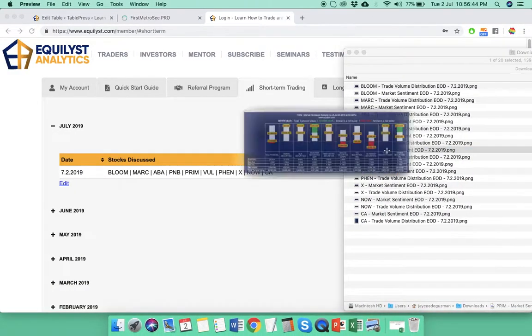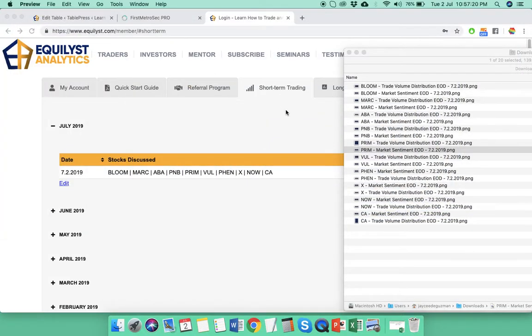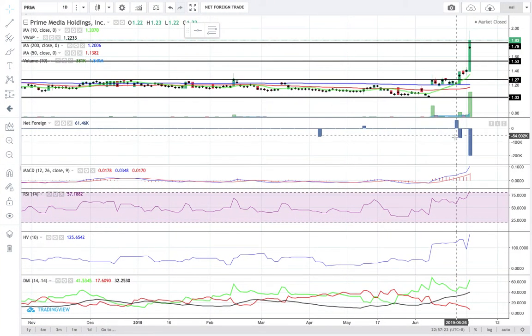So let's check the sentiment to confirm. Okay, to confirm if the sentiment is indeed bullish. Let's count the green bars. 1, 2, 3, 4, 5, 6. Okay, bullish. How about the buy versus sell average? How many have a higher buy than sell average? We got 1, 2, 3, 4, 5, 6, 7, 8. 8 out of 10. So we got a bullish sentiment, a confirmed bullish sentiment from our market sentiment analyzer.